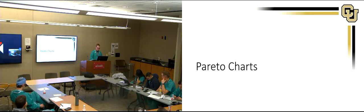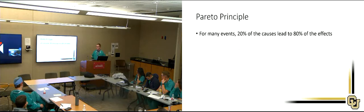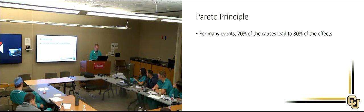So there's multiple ways to go about this, but really, I think Pareto charts are one of the best ways to go about it. Pareto charts are based on the Pareto principle. And basically, the Pareto principle says that for most events, 20% of the causes lead to 80% of the effects. And so when it comes to QI, what we're really saying is of all the causes we identify, there's just a handful of them that are contributing most to the problem. So if we're able to identify just that small handful of causes, then we can actually have a considerable effect with our intervention and with our limited resources.